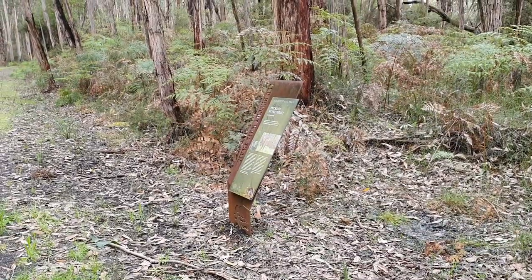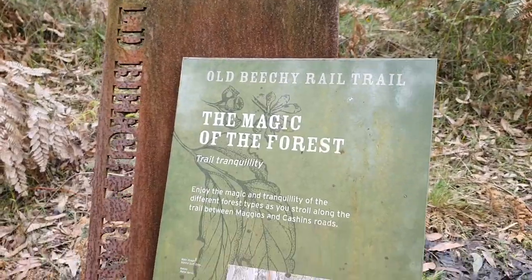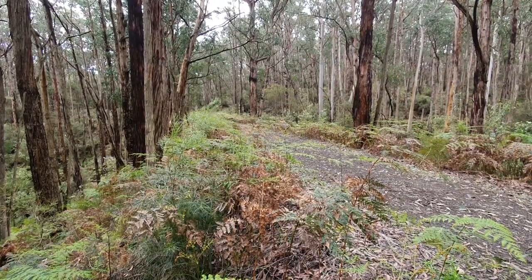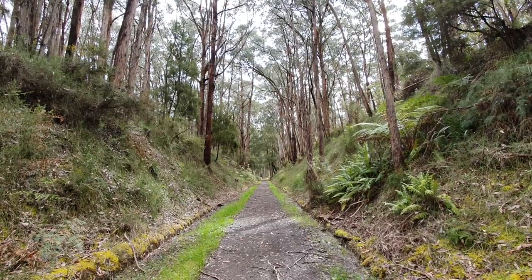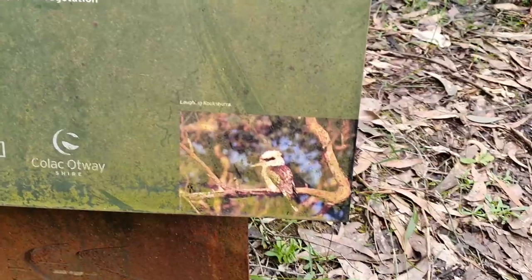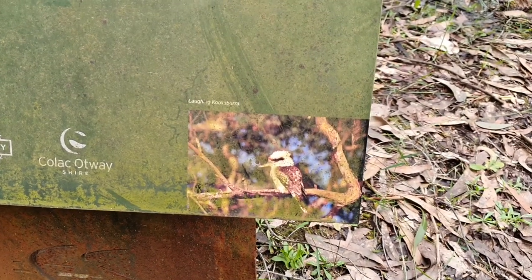The magic of the forest. Enjoy the magic and the tranquility of the different forest types as you stroll along the trail between Magios and Cashins Roads.